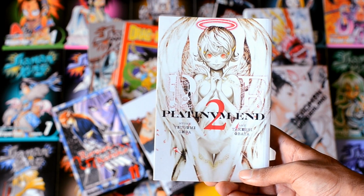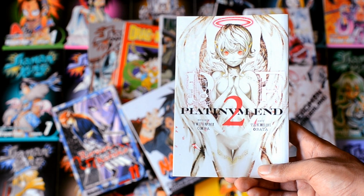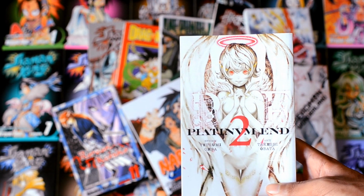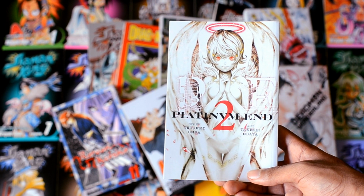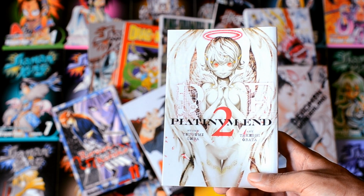But then you have this just really dope prism effect that shows up on the covers and just shines and glistens and glosses, with diamonds on them dancing. That just sets it over the top for me. And when I purchased Volume 1 of Platinum End, I automatically was like, yo, this might already be my new favorite cover in my entire collection.